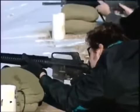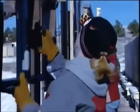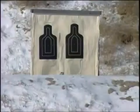They may be developing training and techniques for 21st century warriors, but they start with age-old commands.